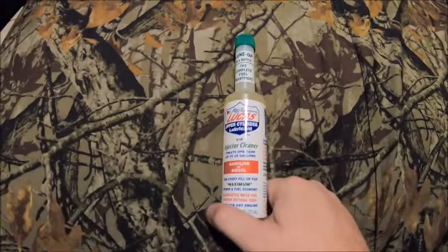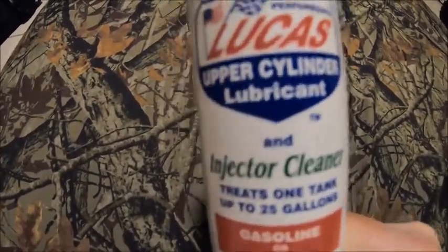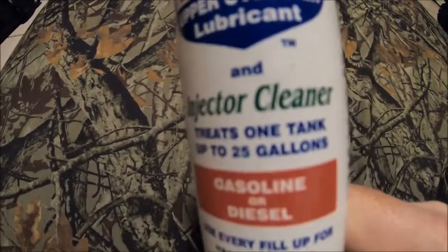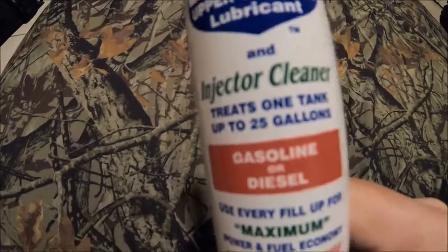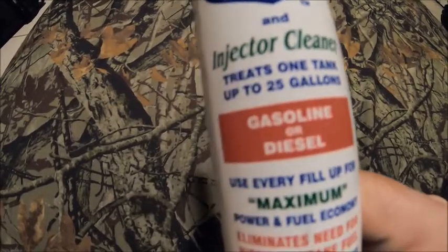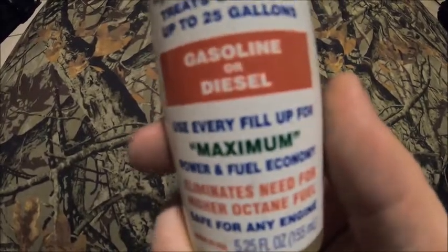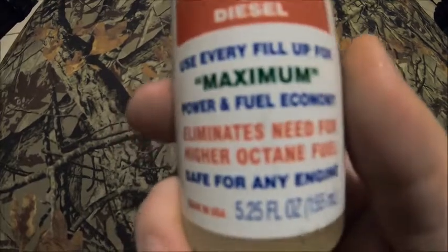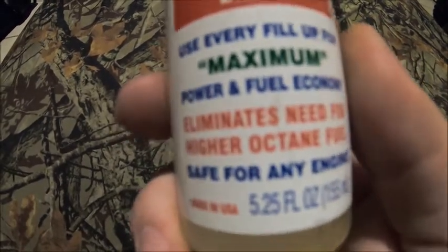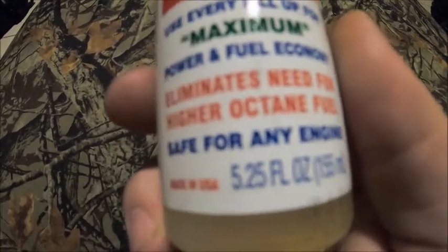So today's product review is Lucas Super Cylinder Lubricant and Injector Cleaner. Treats one tank up to 25 gallons gasoline or diesel. Use every fill up for maximum power and fuel economy. Eliminates need for higher octane fuel. Safe for any engine. 5.25 fluid ounces.